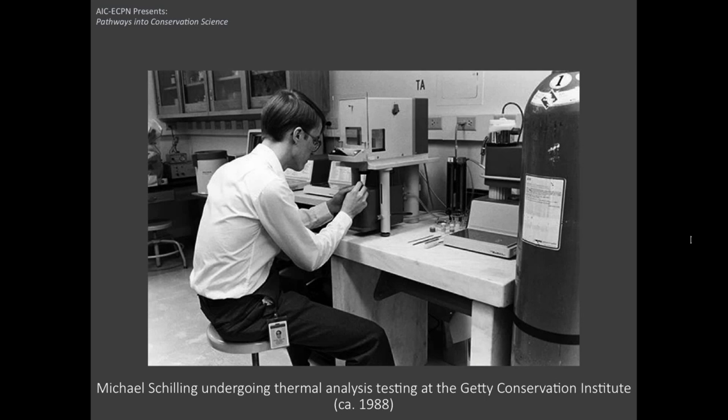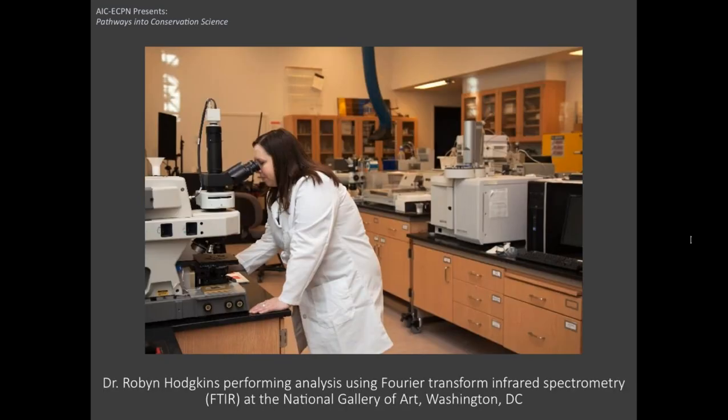So I absolutely think there's a place for professionals in the middle, but it obviously can't be the only way people come into this profession. It does need that full spectrum of background and experience.